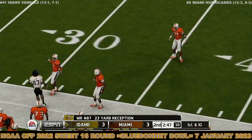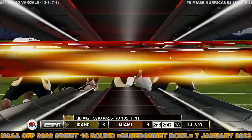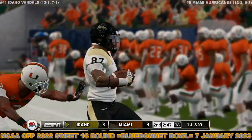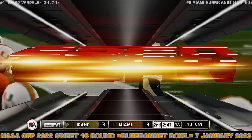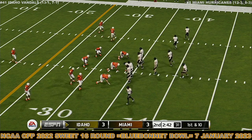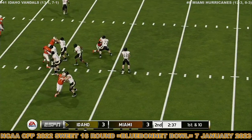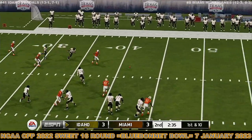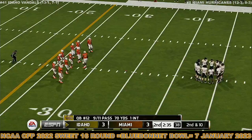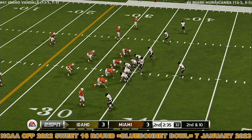In as he's pushed out of bounds. First down, 10 yards to go. Ball on the 34-yard line. Intercepted. That was textbook coverage by the defense. That's exactly what you want to do on every single pass play, but it doesn't always happen.